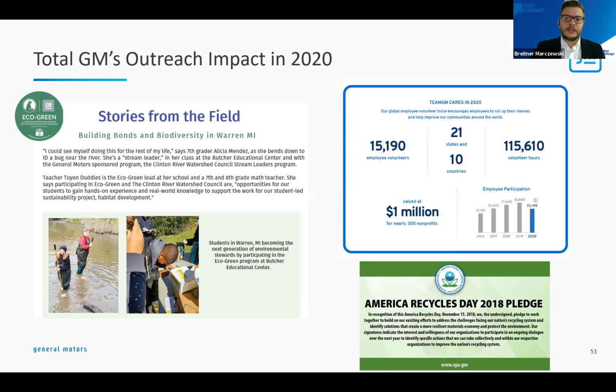And on the bottom right, you see that GM is proudly a member of the America Recycles Day. So we signed up the pledge last year, and we are engaging with them in 3 different groups to improve data, to improve secondary markets, and also to improve our own process as well. So those are the 3 main things that we do to engage with our employees and community where we work and live. And I'll pass to Elizabeth now.